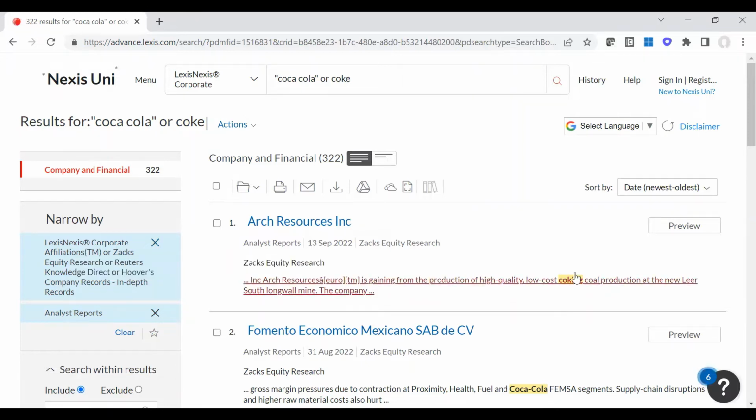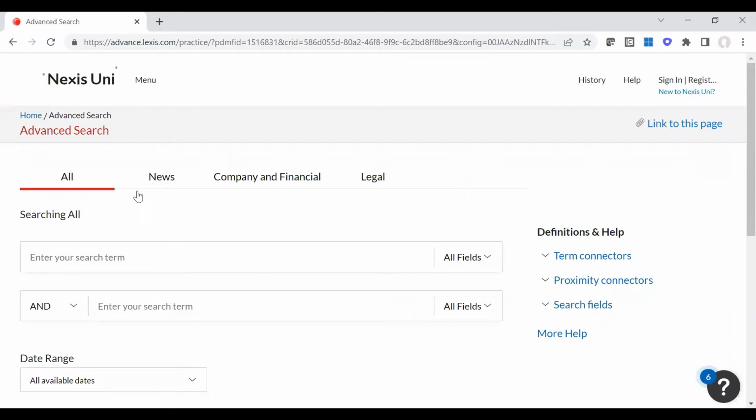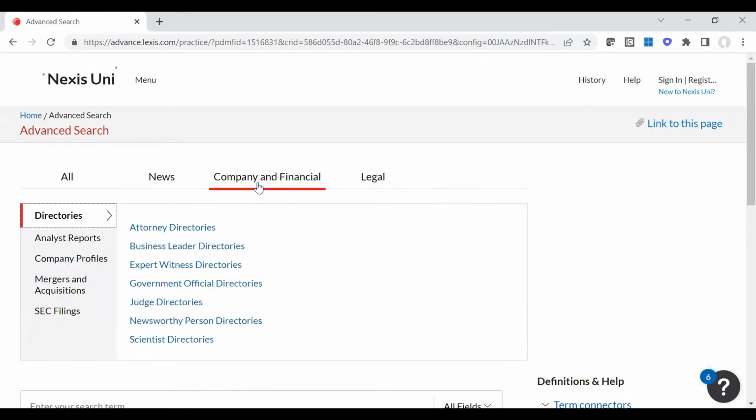And if you notice, the system even does some truncation for you. I want to take this moment to introduce you to a concept, and we're going to bring it back to the default home page. Just bear with me. At this point, I'm going to click on the advanced search. With the advanced search, I can search all, news, company and financial, or legal. I'm going to go to company and financial. Once again, we've taken the business information and broken it down by different categories. I'm going to go to analyst reports.